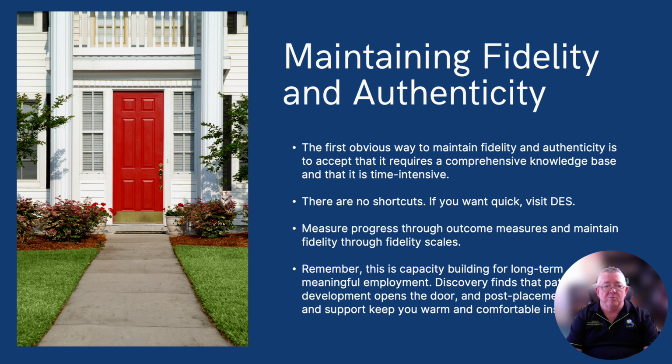You need to be able to show progress. How do you do that? Well, in employment, we've developed an outcome measure, which is designed to measure the impact of employment on a person. So in that sense, it's an endpoint. What we have done, looking at it closely, talking to people in the community, and looking at what the government requires, is we've just developed a pre-employment version of that, which provides a measure of progress.